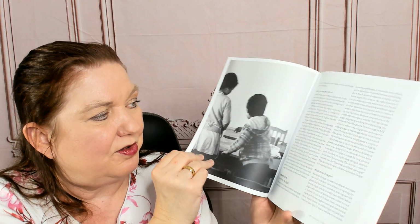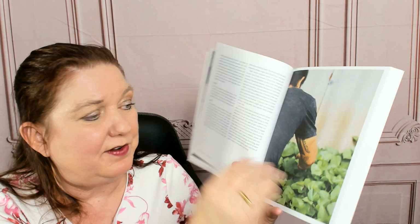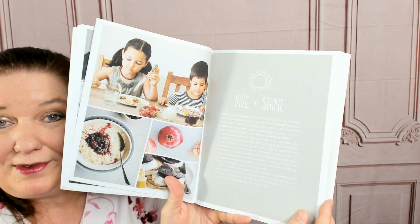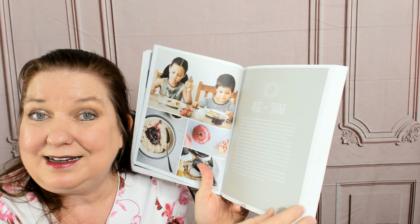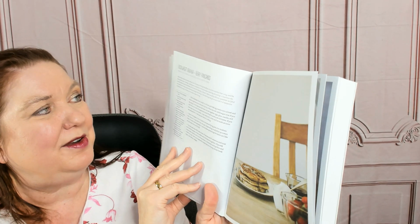Wow. So they're going to go through pantry staples, gluten-free flours that you need, everything you're going to need to make the recipes in this cookbook, dairy alternatives and eggs if you prefer. Here's the Rise and Shine breakfast chapter. Now I haven't cooked or baked anything out of this cookbook. I just bought it very recently and wanted to look through it with you.